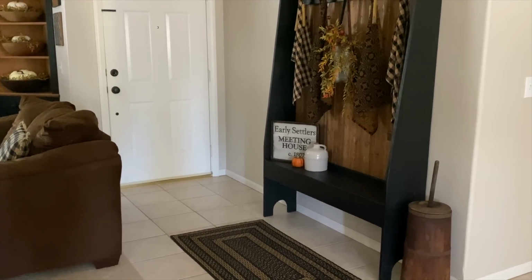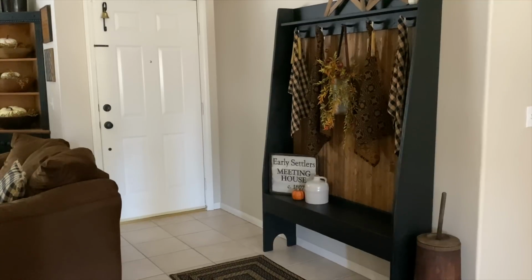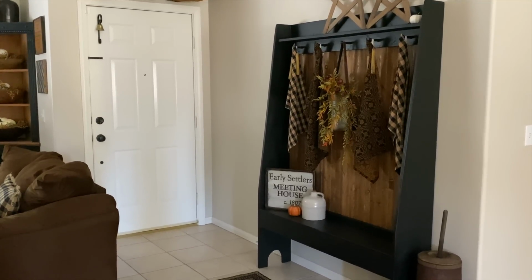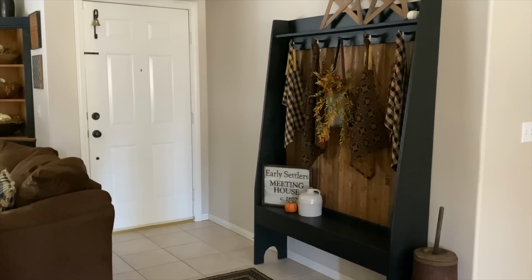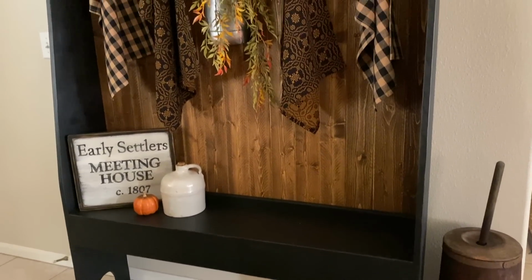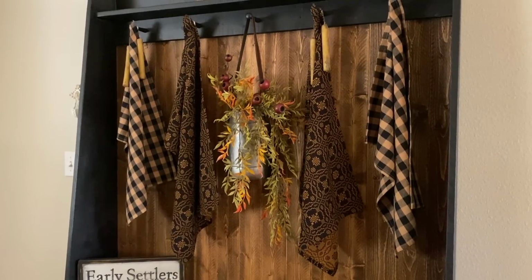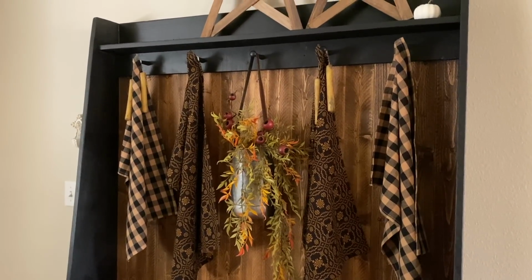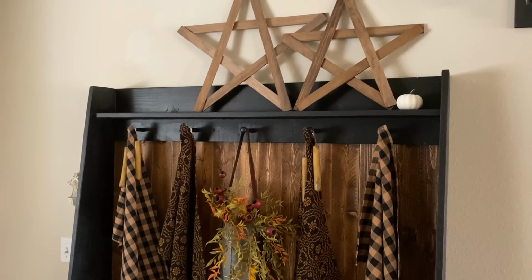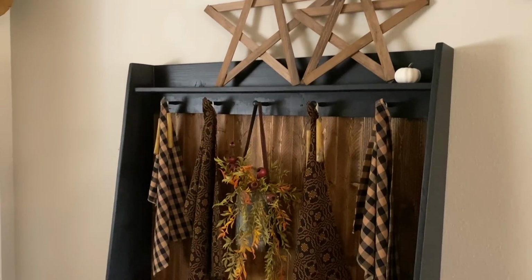So in my entryway here, I have a settler's bench that I designed and my husband built for me a couple years ago. And I love just styling it for every season. So this season I incorporated and hung on the pegs some tea towels that have a dark, muted, primitive pattern on them. And then I had my husband whip up some of these wood stars. I've seen them on Pinterest before. I wanted them rather large to take up the space up above, so it didn't look too empty up there, because I didn't want to make it real busy on that little shelf.